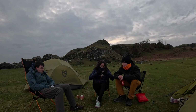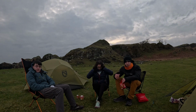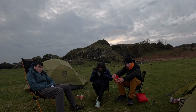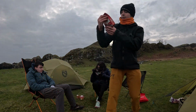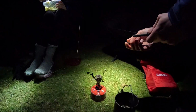It's been a couple of hours now and we've just been chilling. I'll probably have put up some drone shots by now, which we got earlier, but the wind was picking up and it kept raining, so I couldn't get up for much time. We've just been chilling here, chatting. I've got some of these Tunnock's Finest caramel log minis. Gonna whip them open and just chill, and then we'll get dinner on in just a wee bit.